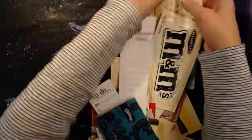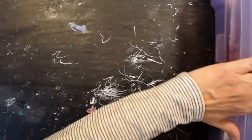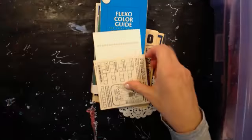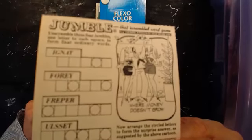So this segment will be sorting. The next one will be gluing, because I think we're going to be a while just sorting. All right, so let's get the next little stack out. Let's take out bingo cards. Remember the jumbles? Did anybody ever? This was so fun to work.